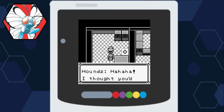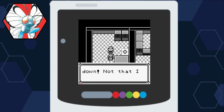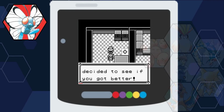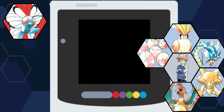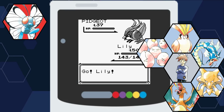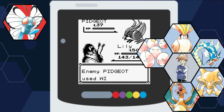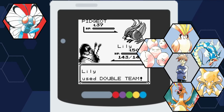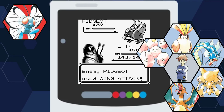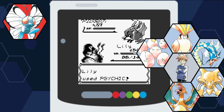Great. After another few attempts, some random grunt grinding, and a couple of rare candies we happen to have lying about, we return to the rival with our now level 50 Butterfree. Again, Pidgeot ends up being a 2-shot with Psychic Attack, like before. We use a couple of Double Team attacks as well before that to boost our evasion. Thank you, Badge Boost Glitch.